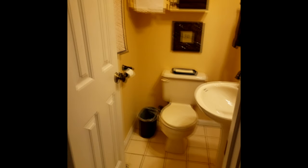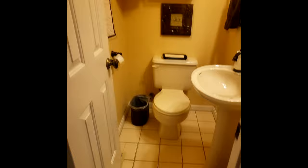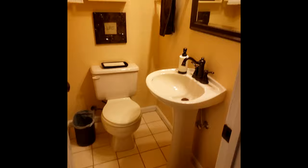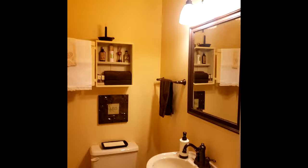The bathroom width is 43 inches, and that sink is a 20-inch sink, so you can imagine how cramped this space was. And so, I think it had a lot of potential. It's definitely the smallest space in our house that probably gets the most use. It is the only restroom on the main floor. In order to get to another bathroom, we have to go up a flight of stairs.